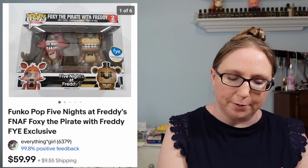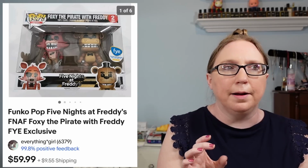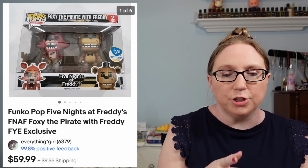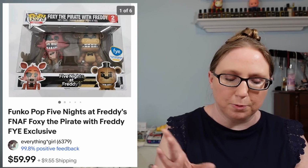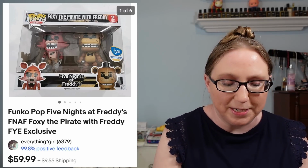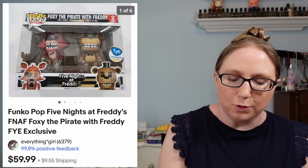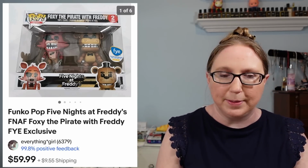Next was a Five Nights at Freddy's Funko Pop, Foxy Pirate with Freddy figure. This came from an auction, and I think we had multiples of this, or we had other Funko Pops. We had gotten so much Five Nights at Freddy's stuff at the auction that day. This sold for $59.99, and I'd say grand scheme we paid maybe $10 for that. I also sold a vintage Japan.